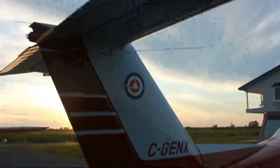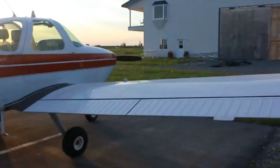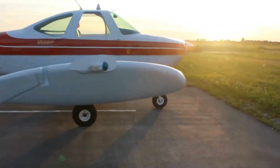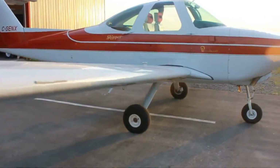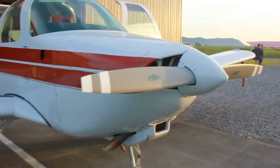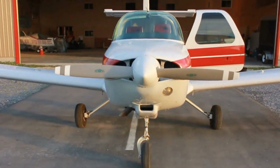When you can find a Skipper for sale, it usually retails between $25,000 to $35,000 for the late 70s model. The Skipper is a great beginner aircraft as well, with slightly better performance than some of its rivals. In my opinion, it also looks pretty cool, with the T-tail and the wings being under the body instead of on the top like the Cessna 150.